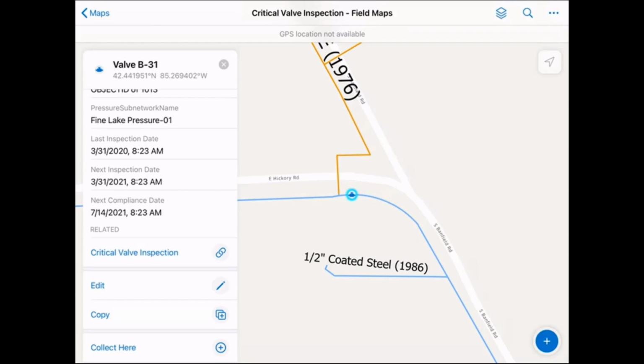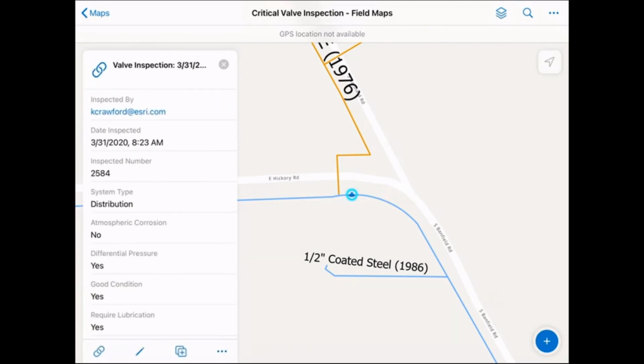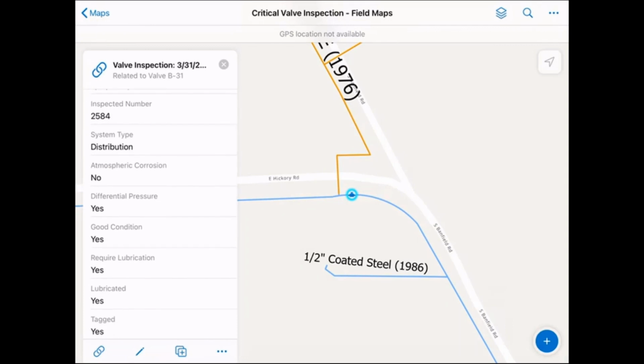I can see the historical inspections performed on this valve by clicking on the related records, and there I'm provided a list of these previous inspections. If I want to see the latest inspection performed, I just select the one on top, and I can see here that we didn't run into any atmospheric corrosion. It was in good condition, which means it passed with flying colors.